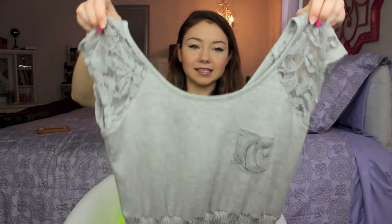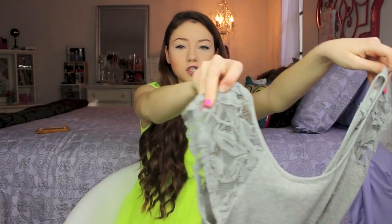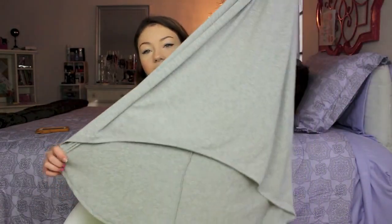And then the last dress I got is a maxi dress. On the top it has a little lace pocket, and then the sleeves are short and they're just lace. And then the bottom of the dress is actually high-low.